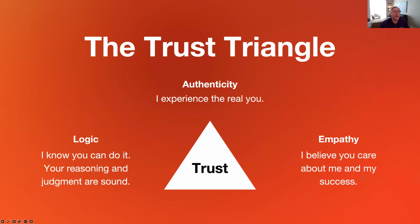It says, I believe you care about me and my success. How does this show up? Well, it shows up in them feeling that you care, right? People don't care how much you know until they know how much you care. And empathy is being able to see something through someone else's eyes. It's different than sympathy, right? Empathy is being able to step into really seeing something the way someone else sees it and understanding the way that they would think because of the way they see it.